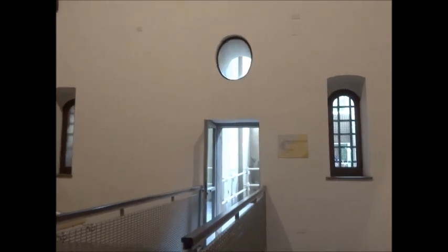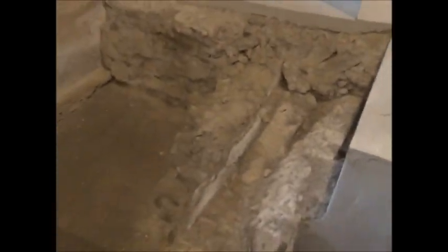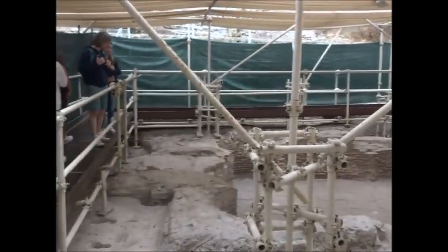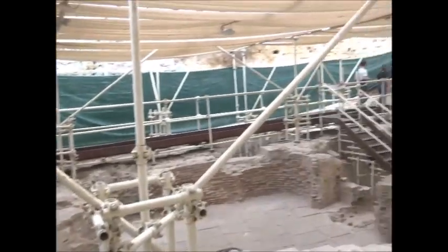Not sure where that leads to. Let's go up here. Oh, yeah, this is interesting. I think all these are probably foundations, Roman foundations, so it probably shows it here. Yeah, well, okay. Some of these foundations are part of baths set up by the Greeks 500 years before the birth of Christ. So that's a long time ago. This is interesting. Remains of Greek baths and swimming pools.